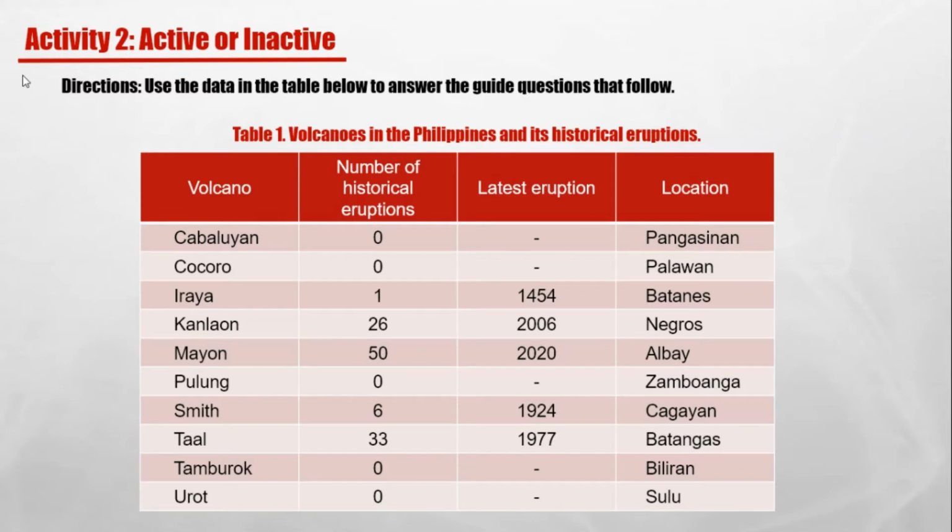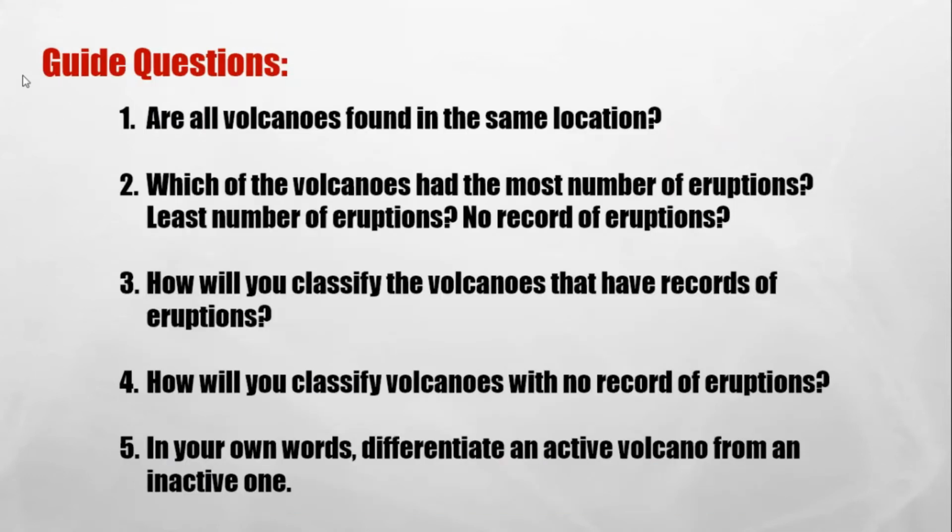Activity 2, active or inactive. Directions, use the data in the table below to answer the guide questions that follow. Table 1, volcanoes in the Philippines and its historical eruptions. Guide questions. Number 1, are all volcanoes found in the same location? Number 2, which of the volcanoes had the most number of eruptions? Least number of eruptions? No record of eruptions?